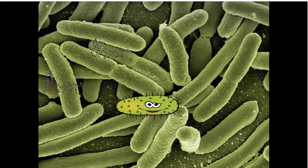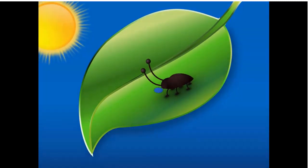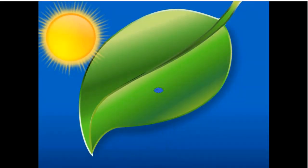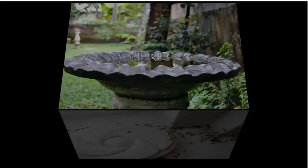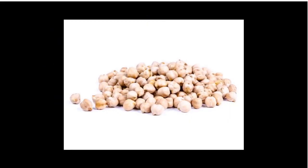Spinosad is a nerve toxin that is made by a soil microbe. It causes the insect's muscles to flex uncontrollably. They become paralyzed and die over the course of one or more days. Spinosad can be used to kill a variety of insects. It is found in over 80 pest control products. It is used on plants, in homes, in aquatic settings, or as seed treatment.